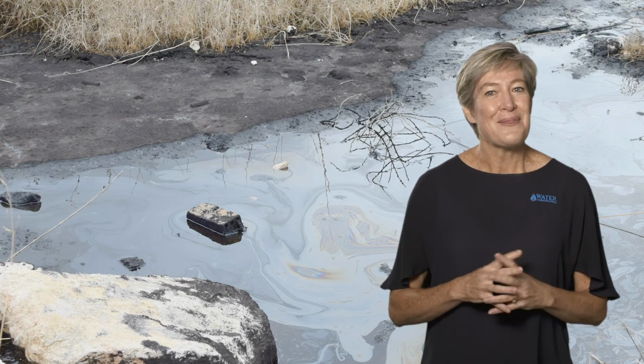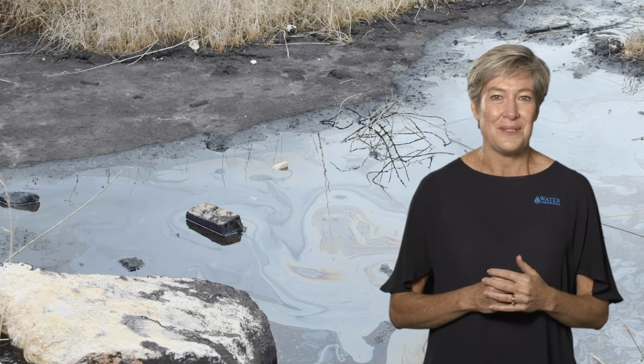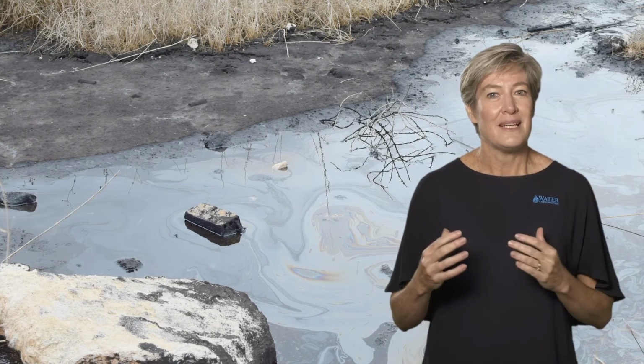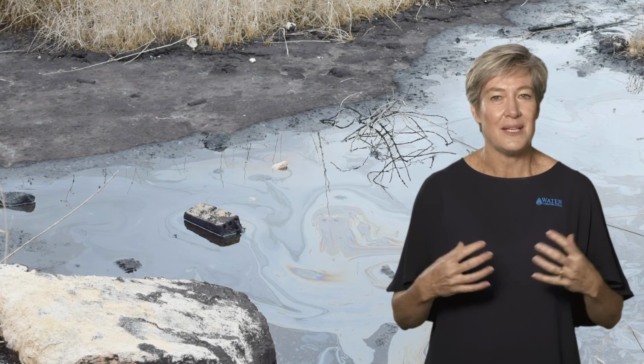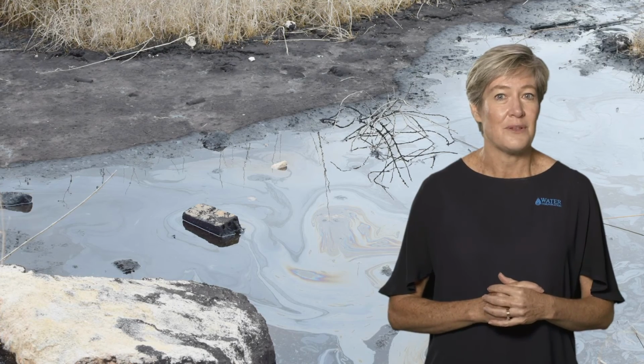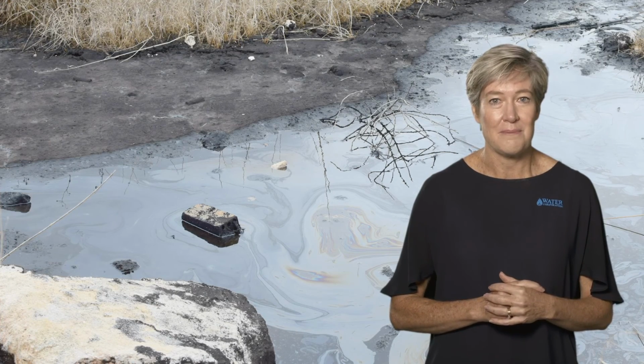The problem is when those sorts of pollutants enter the stormwater system, they can affect the natural fauna and flora. The plants and animals living in those waterways will be very badly affected by the pollutants that come from our gardens and from our homes.